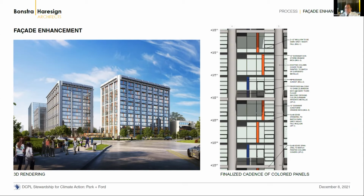We integrated kitchen and bathroom exhaust panels into the exterior wall, and there are colored panels integrated into the window system that create a serpentine pattern in the overall facade and create some interest. The glazing, we used a Guardian glass sun guard system, which is a double glazed low E insulated glazing unit. And again, we improved the U factor of the glazing system by a factor of 4, and we improved the solar heat gain coefficient by a factor of 2.